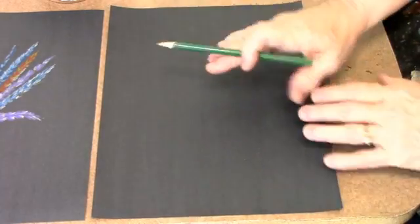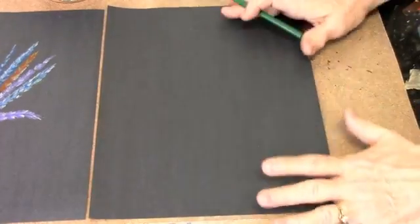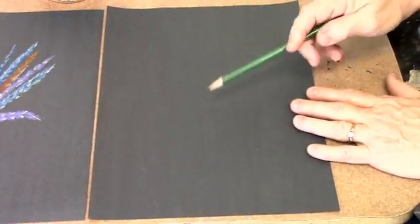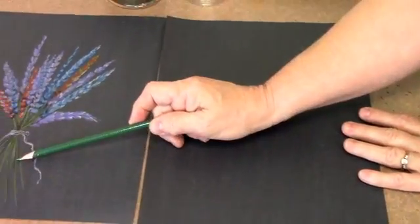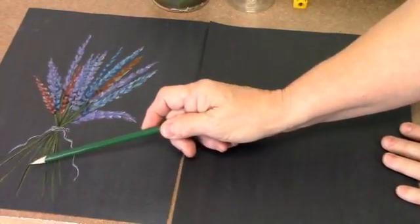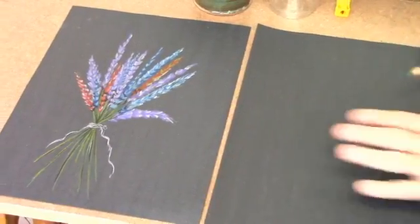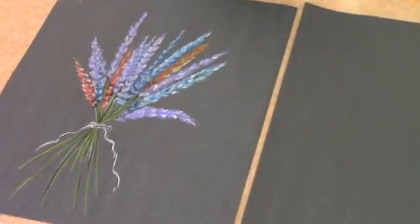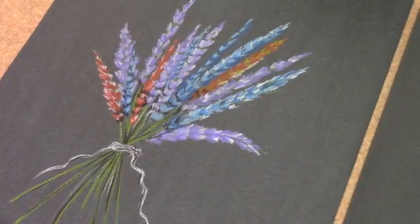Darker colors are harder to see on the black paper. That kind of makes sense, doesn't it? The paper's black, you put a dark color on, doesn't show up as well. Except that's not always true. I used my black colored pencil and look how the black pops on the black paper. Mostly that's because we don't have a really dark black paper. Okay?